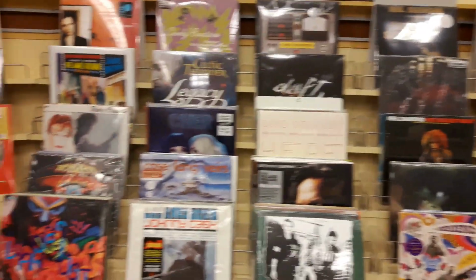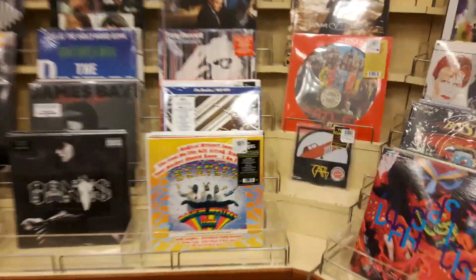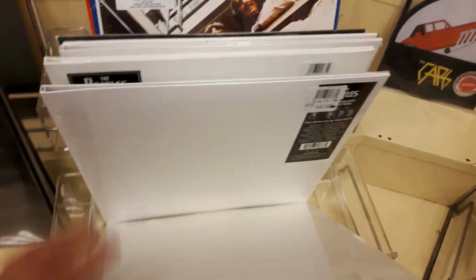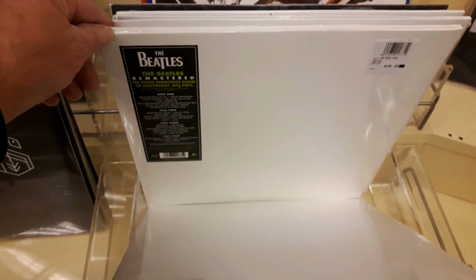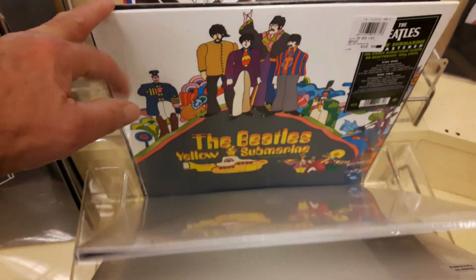Vinyl, vinyl, vinyl. Oh, the Beatles section. Let's see. Oh, that's in mono. That's the anniversary one. Okay. $40. But see, you got to read the labels to know which is the 2009 or the 2018 one. Can be confusing.